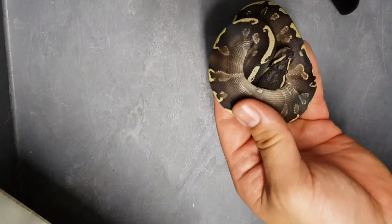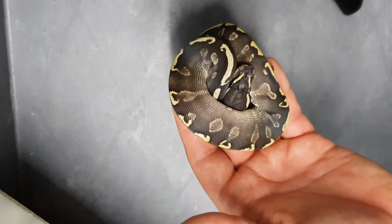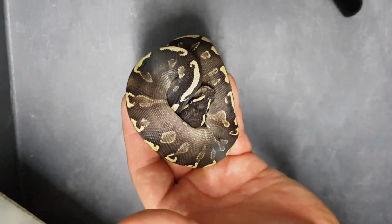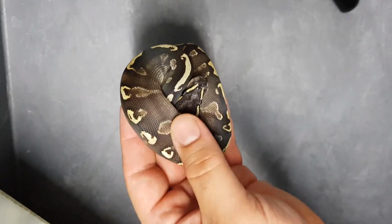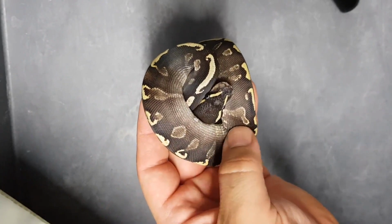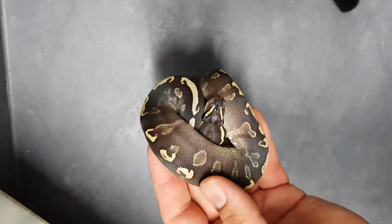Then I have a really cool looking one. I love this combo, GHI Mojave. And this one's also Yellow Belly or Gravel. Everything in this clutch is either Yellow Belly or Gravel, unless it's an Ivory or a Highway, then I'll know exactly what it is. Very cool looking. I haven't decided if she'll be available yet.